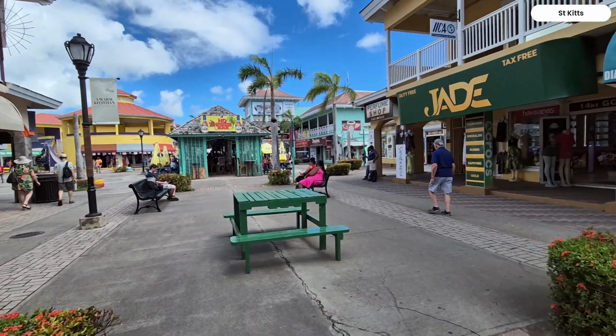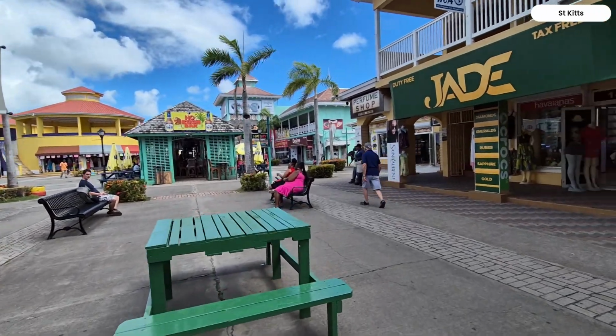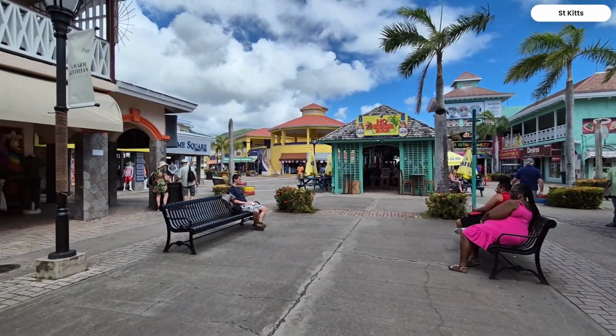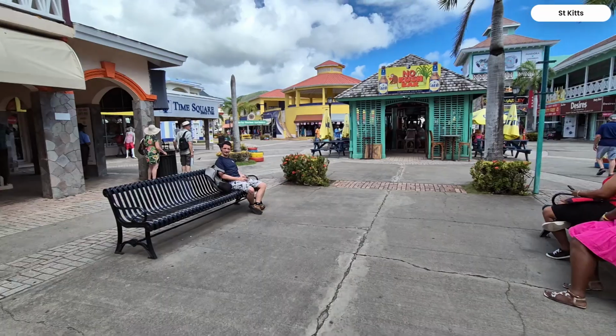Yeah, I think I mentioned it. We're in St Kitts at the moment. Nice place here. I don't think they've even heard of Scrabble out here. I have asked a few.